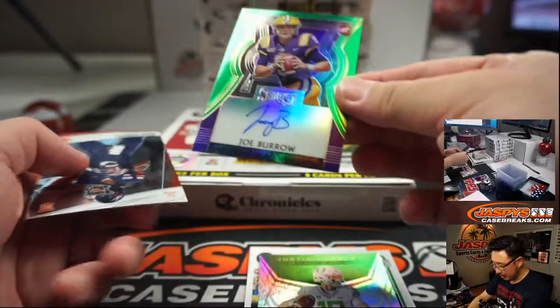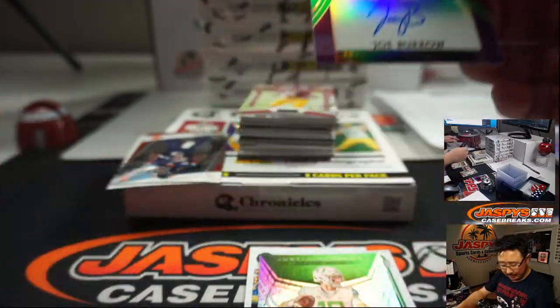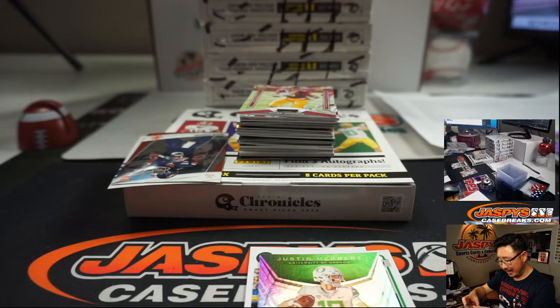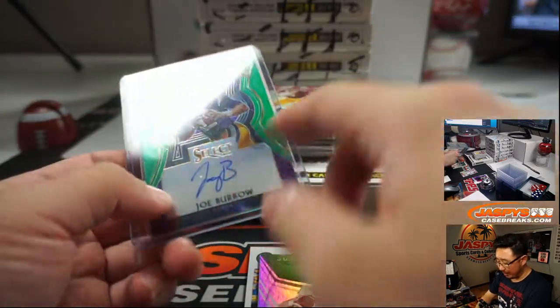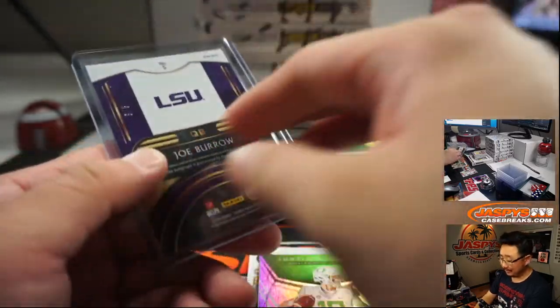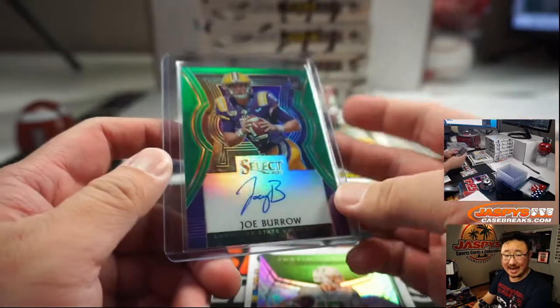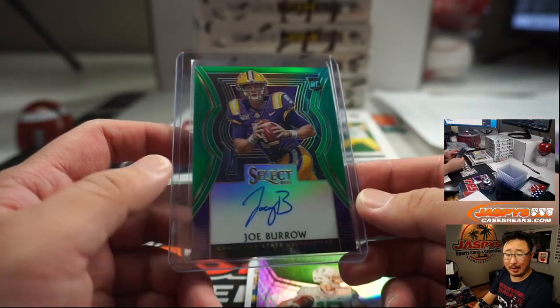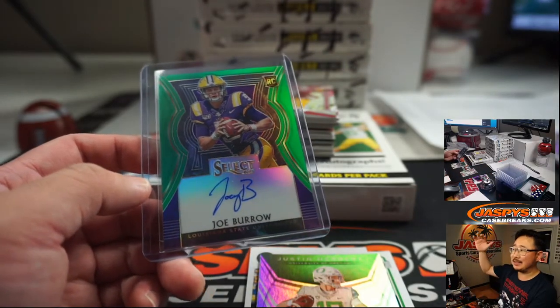Ooh, wow, two boxes, an out of seven Tua, and an out of five Joe Burrow. Rory called that one, there's Joey B right here. Man, Sal won the spot and got randomized LSU. All aboard the Big Hit Express. Woo woo!